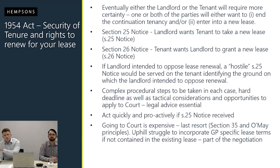Going to court in this process will be very expensive, so that should really be viewed as a last resort. So again, I would just reiterate that getting appropriate advice early and having a strategy will serve you well.